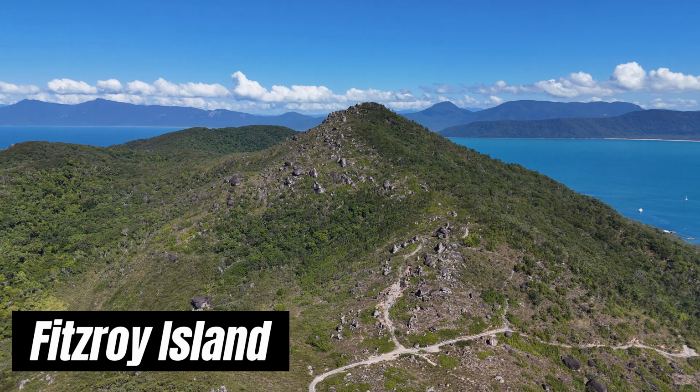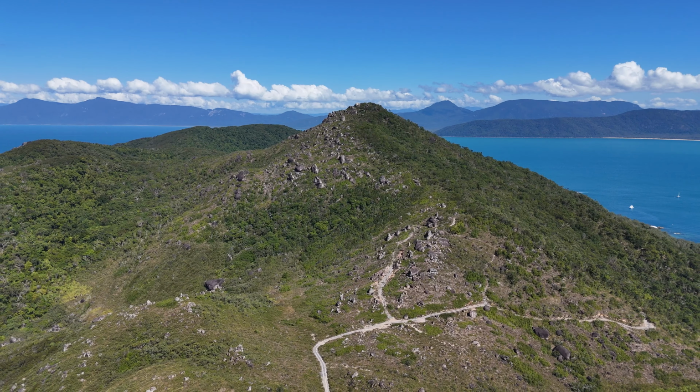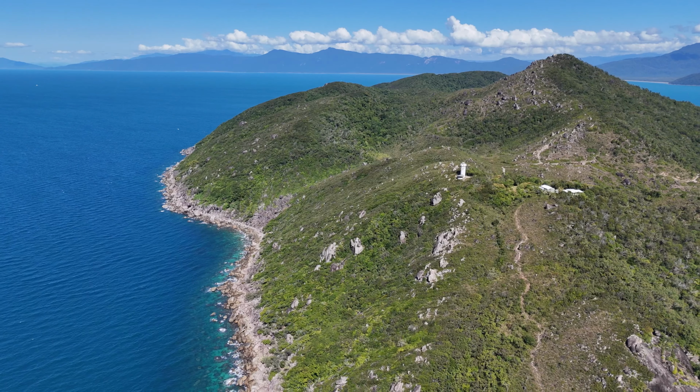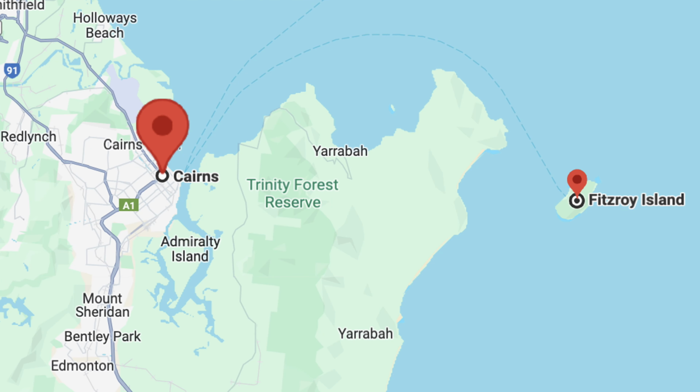Okay, so number two on the list, which is not too far from Cairns, is an island called Fitzroy Island. I hadn't heard about this island, my partner Rach recommended it, and I'm so happy she did, it was unbelievable. It's about 29 kilometers off the coast of mainland Australia, Cairns. You take a ferry, I think it's about 45 minutes.